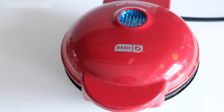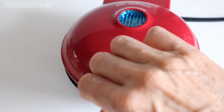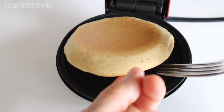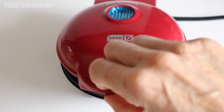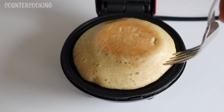Let's see what's going on with the second pancake. I let this one cook for 4 minutes. And this looks great. It's a little bit more browned, which is very nice. So this recipe is making 3 nice sized pancakes. Here's our final pancake. That looks good. It's a little wonky on top, probably because it could have used a little bit more batter.